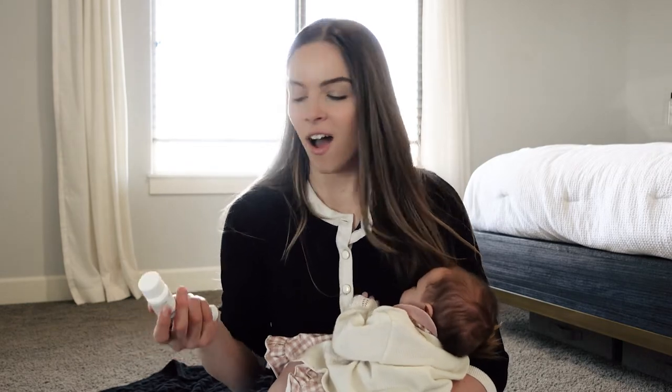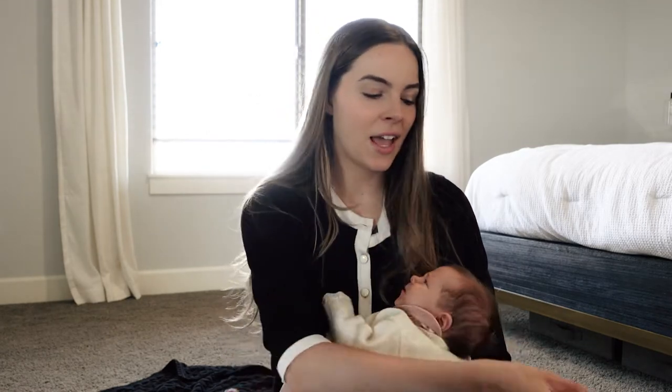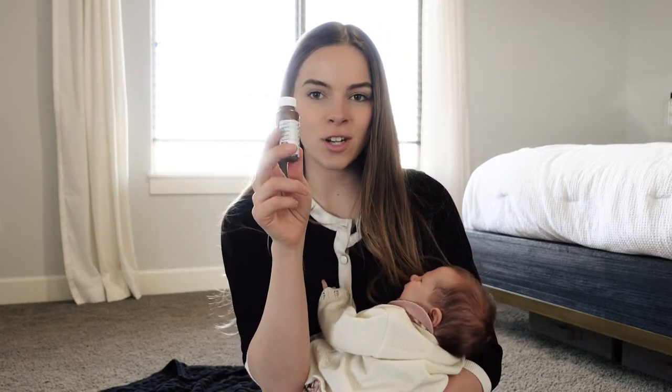Then I know some other popular products for gas are these Highlands colic tablets. Didn't really notice a big difference with this, but I know some people swear by them. And these gas drops, again, didn't notice a huge difference, but some people swear by them.